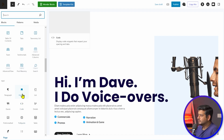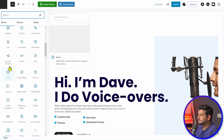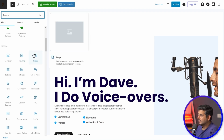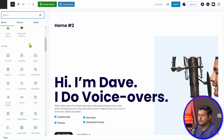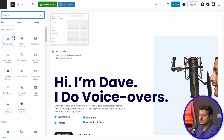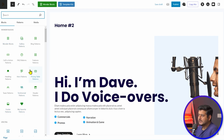So just for example, if you scroll up, all these blocks you see are added by the Spectra block. Similar to how you saw the heading block below, you also have the heading block here. You also have an image block here. You have the buttons block here. You have the info box, call to actions. All these blocks are very similar to some of the other blocks inside WordPress, but these blocks will have more, I'd say, unique options or additional options which you can use to customize. And then you also have the third set of blocks, the Wonder blocks, which are added by, again, Spectra and other add-ons. So whichever blocks you want to use, that's completely up to you.